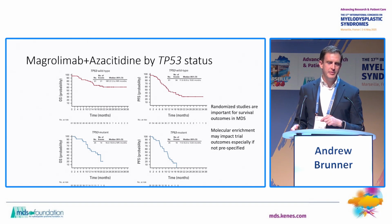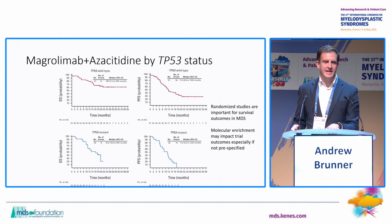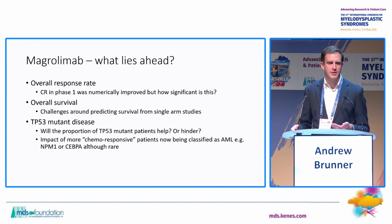We saw the p53 mutational status data, and I would just highlight again how important randomization is for understanding the meaning of these kind of data. And so this is excellent data to give us a sense of what to expect for later phase studies. It's a challenge, though, for us to really interpret, again, even against historical controls, the heterogeneity of p53 remains really vexing. And so what lies ahead for magrolimab?